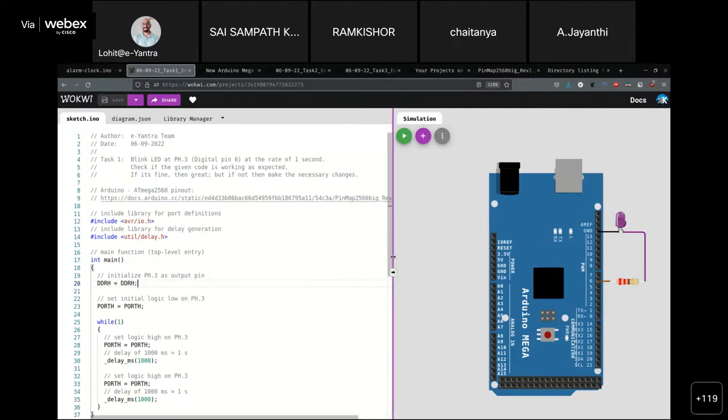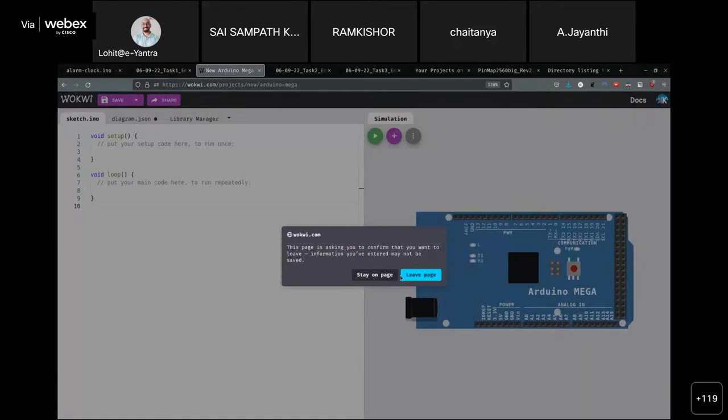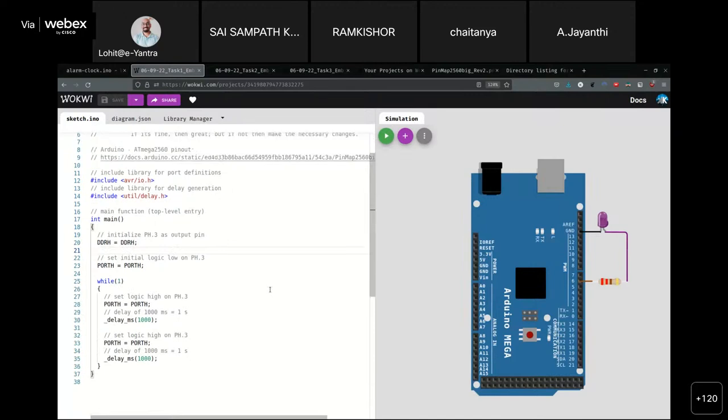We thought of covering three tasks, so that's why there are three zip files, but we'll try to cover only two of them because we studied only two concepts. One is how to use the input output ports and how to access them, and the other is how to use masking and the shift operator concept. So we'll take up these two parts via these two small examples.